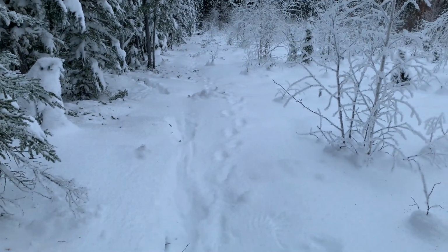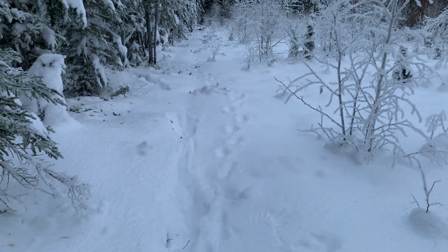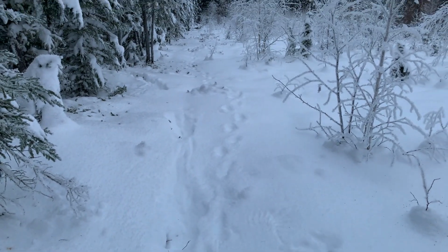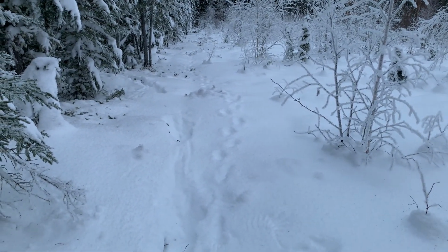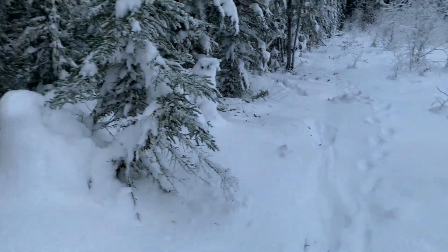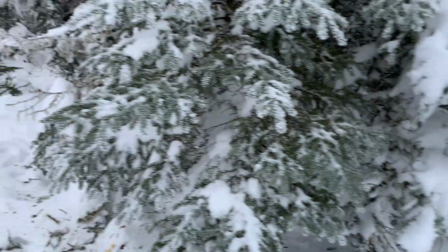And some other kind of track on top there. Maybe a lynx. It's floating on top, but it's kind of erratic for a lynx. Like they're not in line. Kind of weird. All right.